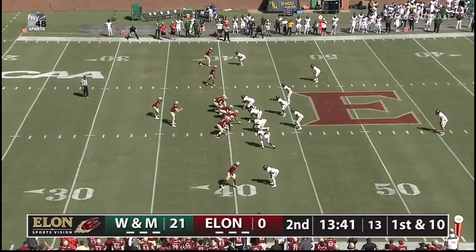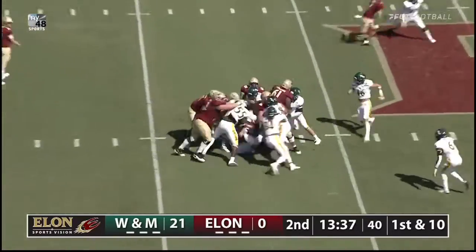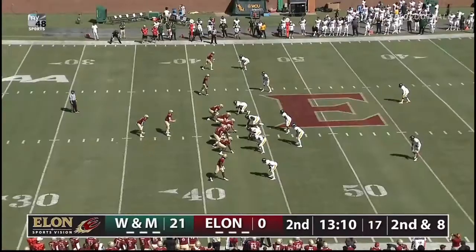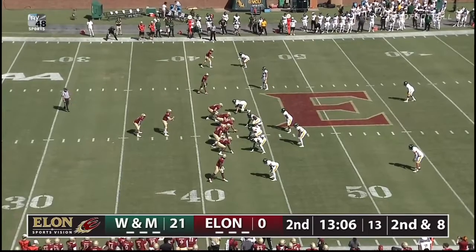Elon out of the base look. Now Cheek will move Thomas to his hip. Snap, handoff once again given to Jalen. And Thomas will find his way up the middle before the second down. Let's call it 8 from the 43.